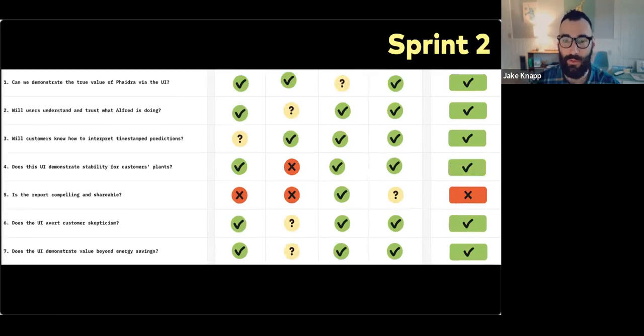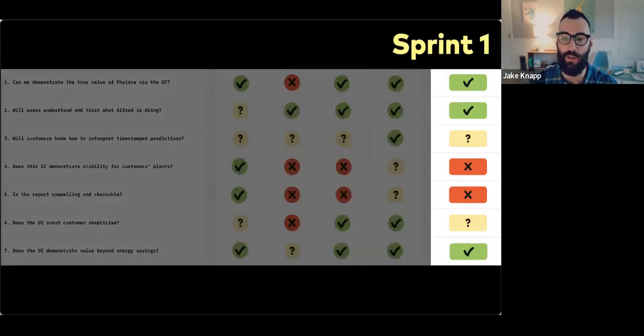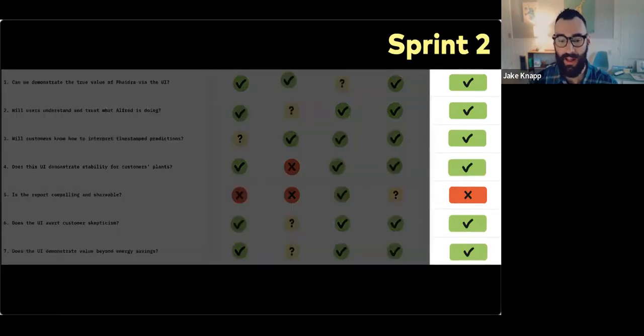Here's the same team with sprint 2. And you can see that most things at this point have flipped to green, especially if you look in that far column, you go from yellow to like 3 greens to everything green except for 1. And this is a team then who has confidence that this is what they should build. They're on the right track.